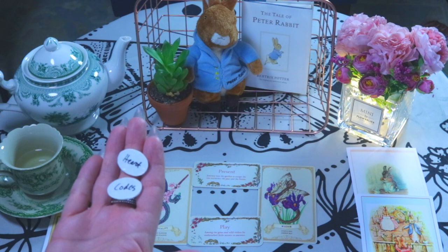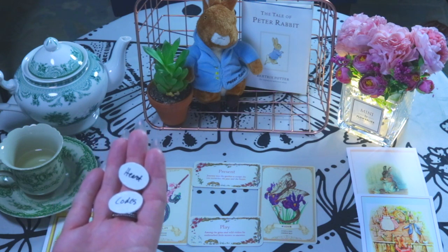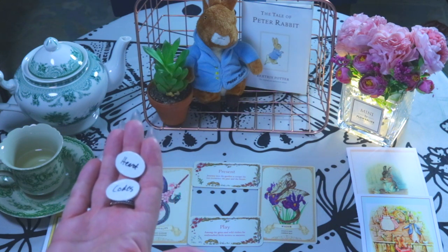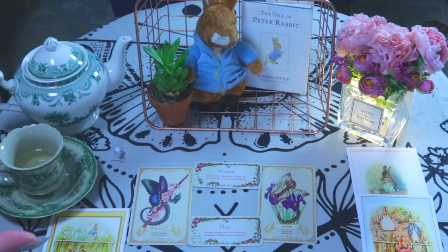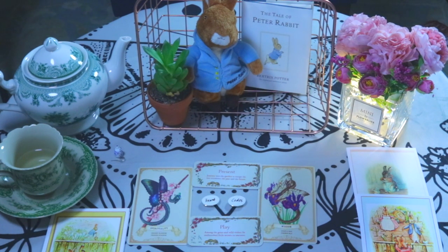Honoring your heart, being present. Don't overplan the future, which is probably going to change anyway. Try not to dwell on the past, or if your past is coming up, maybe it's an opportunity to heal it, but letting the heart codes open up, all right? And giving yourself a chance to explore something new and fun.